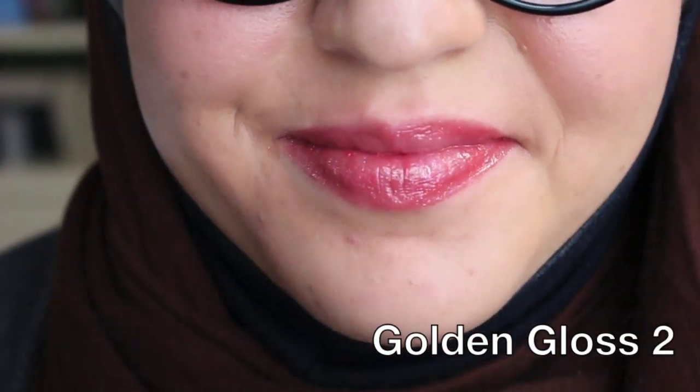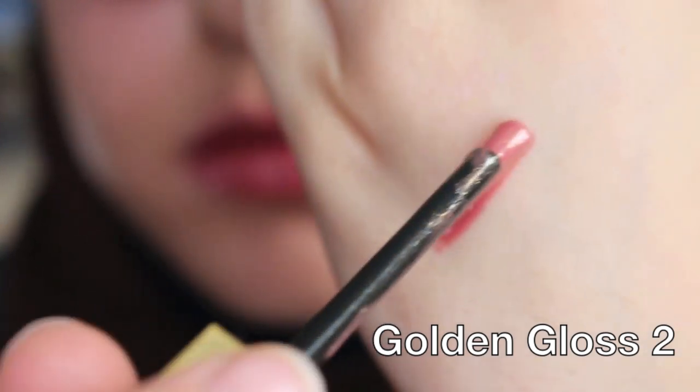I don't love that they don't have names. I think officially, when you look them up on Sephora or Nordstrom or wherever, they do have names associated with them, but not on the bottom of the packaging, which is frustrating because it makes it harder to remember them, but it's a minor complaint.